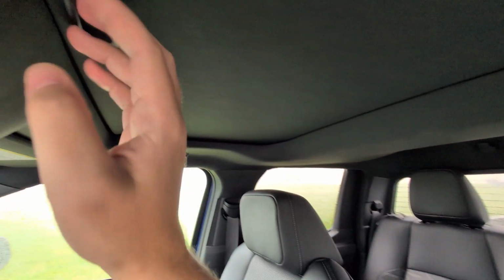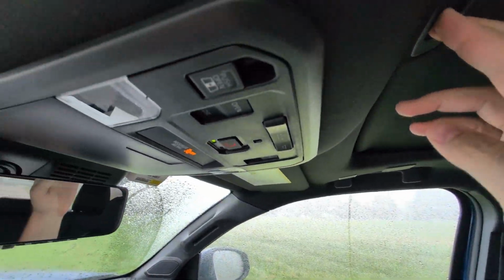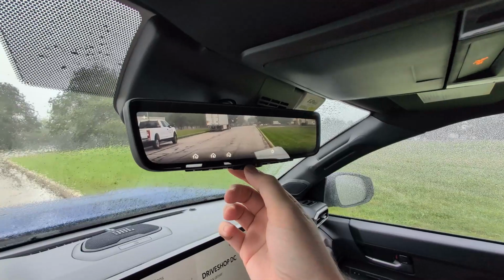The front row gets a sunroof. All the controls are right up here. Sunglass holder as well. And then a nice camera for the rear.